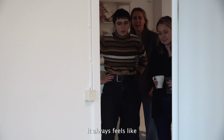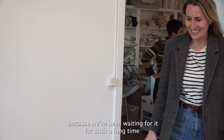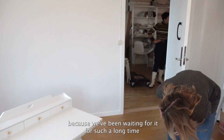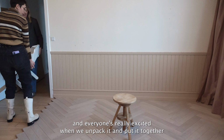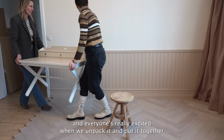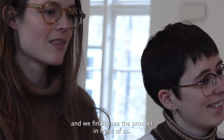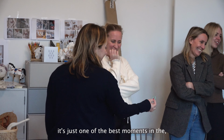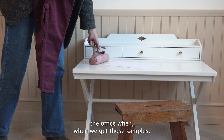It always feels like Christmas Eve when we receive the samples from the producer because we've been waiting for it for such a long time, and everyone's really excited when we unpack it and put it together and we finally see the product in front of us. It's just one of the best moments in the office when we get those samples in.